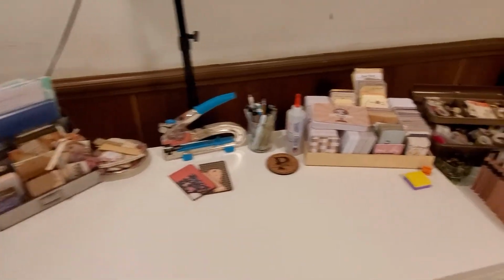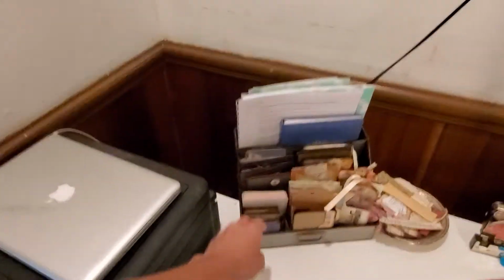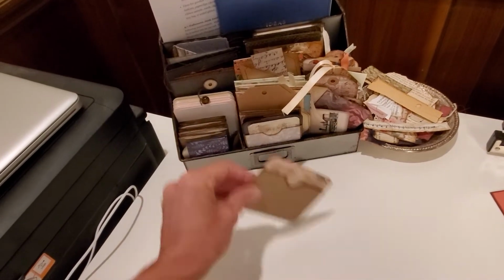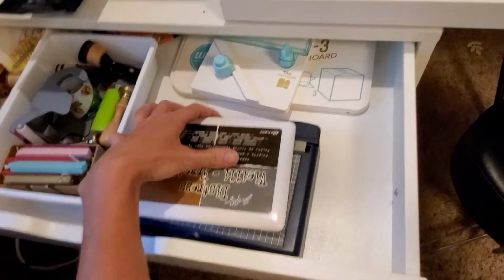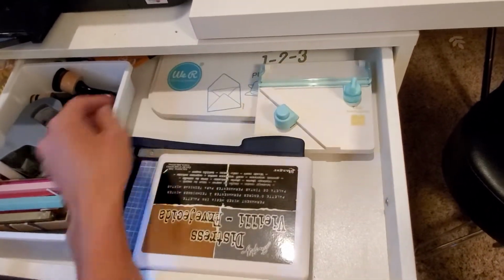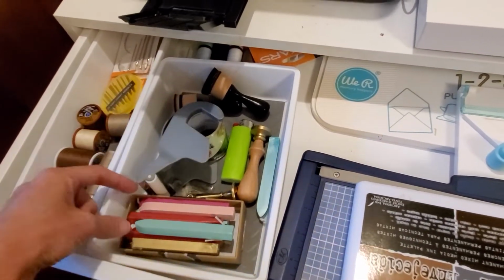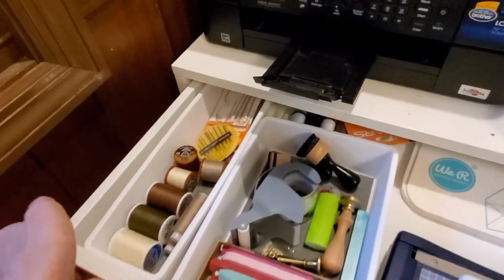That's the top, pretty self-explanatory. Project Life cards. These are finished products that I've already inked and put together, and they're ready to go. So there's those. In this second set of drawers, the top is where I keep my ink, this little paper trimmer, my punch boards, ink sponges, wax seal stuff, all of my thread and needles and stuff. That's all up here.